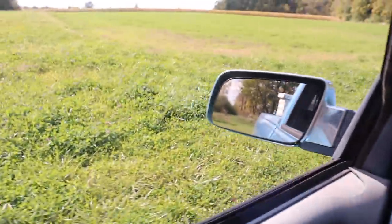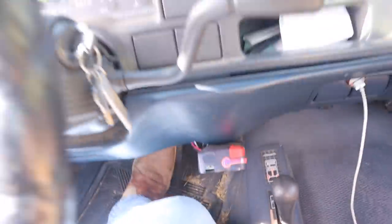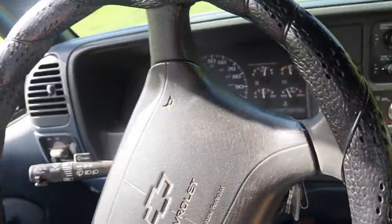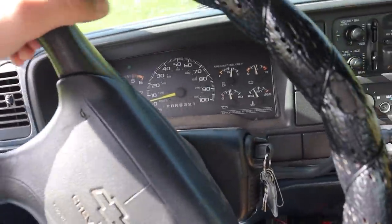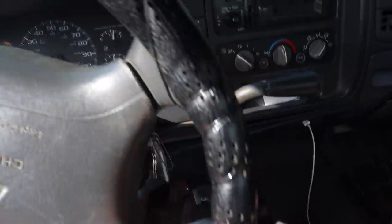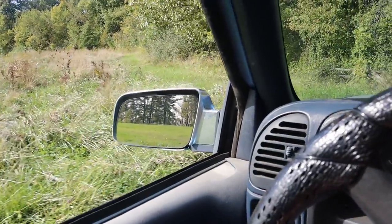Well, here we are off-roading again, out here in the Chevy. Doing good, so far so good. This thing is pretty slick though. It's got the four-wheel drive lever right here on the ground, which of course all these old four-wheel drive Chevys have, but it's super user-friendly and it works really good. I'm really surprised at how good this truck runs and drives and everything works like it should.